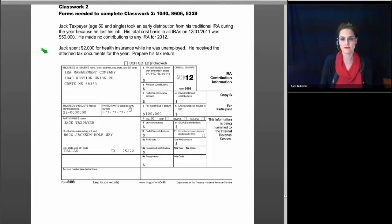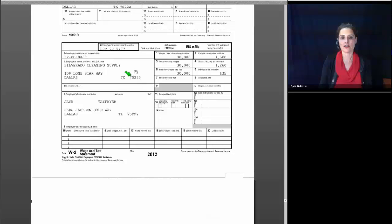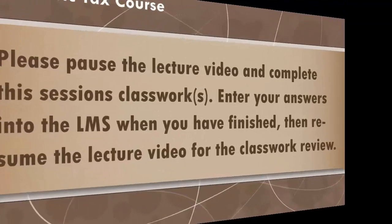So we've got the 5498 for Jack Taxpayer, showing that the fair market value of his account on the last day of the year was $100,000. And just as a reminder, he has a basis in all of his IRAs of $50,000, and he's age 50. So here is the 1099-R for the IRA that he took $20,000 from. And it's showing the distribution code of 1. It's showing that it is an IRA. It's showing how much tax he had withheld. He also has a W-2 for $30,000, and your job is to prepare his tax return.